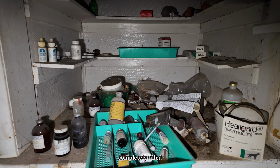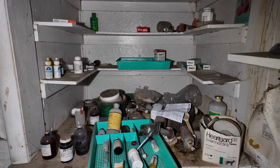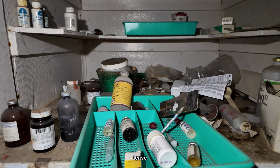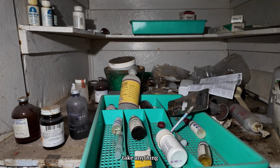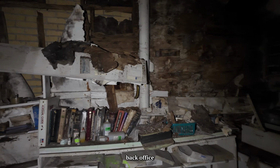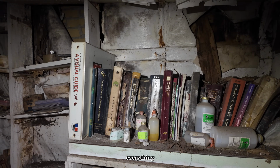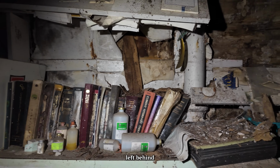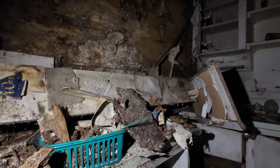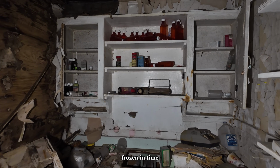More desks completely filled with old chemicals. Wow. It makes you really wonder what made them leave everything behind and not take anything with them. Again, just more on the shelves right here. But as I make my way into this back office, again, everything left behind. And this one is really decayed. You can see that there's parts of the wall falling off, but everything is still just frozen in time.